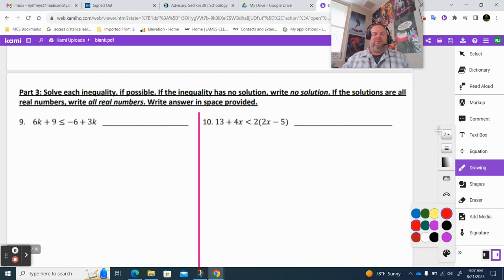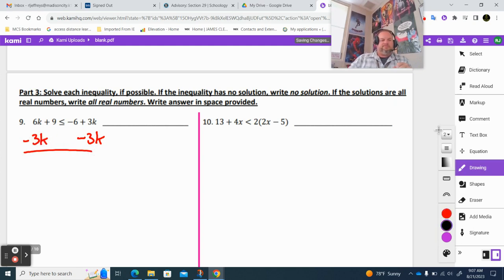So, all right. So, solve each inequality if possible. If the inequality has no solution, write no solution. If you have IMS, write the answer in space provided. Okay, these you don't actually have to graph. All right. So, I'm going to move all my variables to the left. And then I'm going to move all my constants to the right.